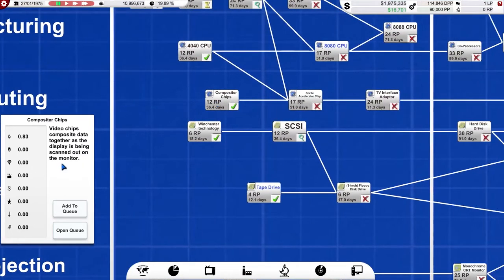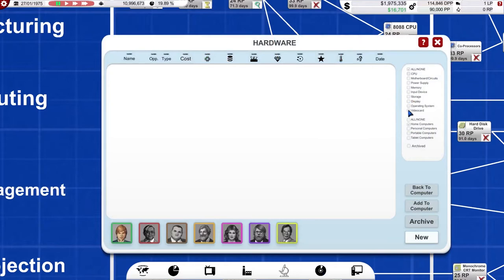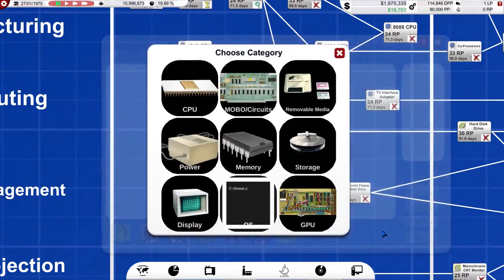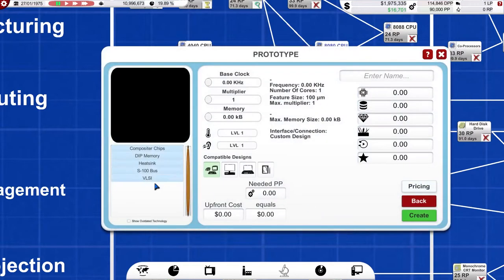Compositor chips. Yes, I have researched compositor chips, which give me access to graphics cards. Now, you may have noticed we don't have a graphics card in our list of hardware, video card here. So we need to create one, which means I can, again, hopefully keep up, if not steal a march upon my opposition. So we're going to create a graphics card here.